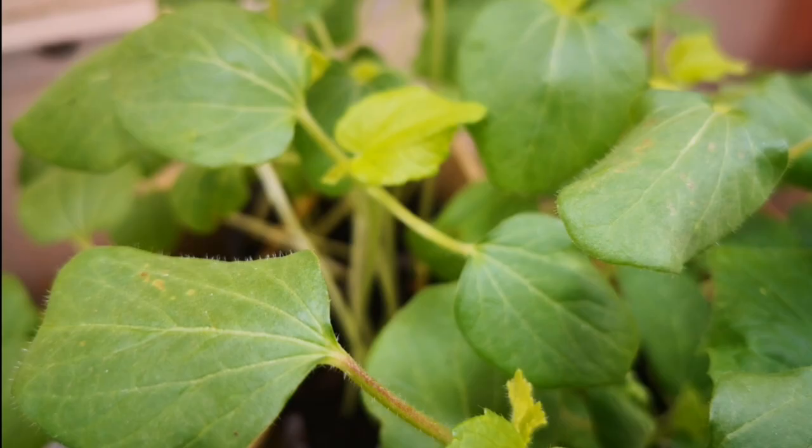Last year, I tried to grow okra twice. Once I used the seeds from India that my sister brought with her, and then I ordered the seeds again because these seedlings died.